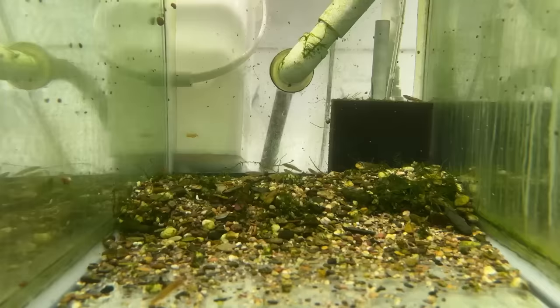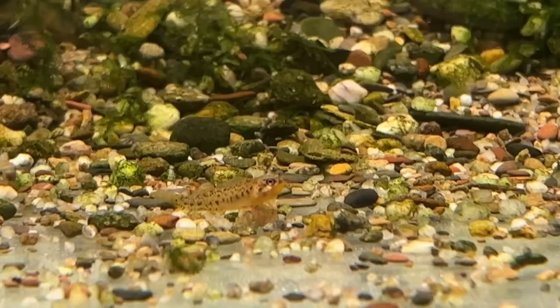But you can see here, Conservation Fisheries is doing an amazing job. They're adorable, these little guys. They've got big eyes. I love their little faces on all the darters, really.